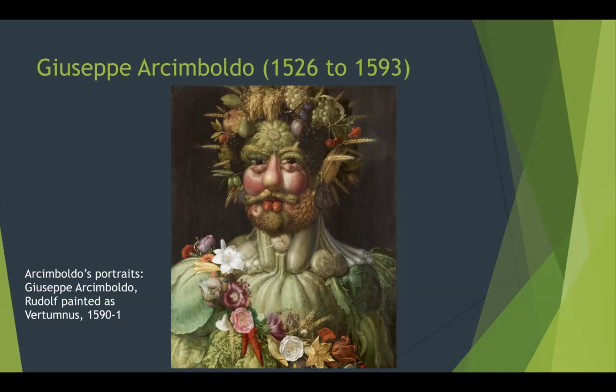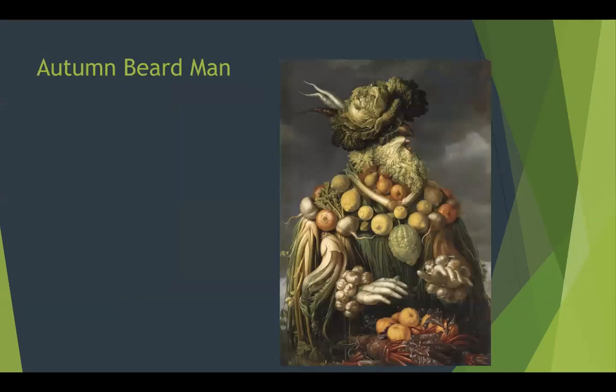Who thought lettuce could be politically powerful? There's another one, the autumn beard. I love these. I think they're so fun. Lettuce is high art.